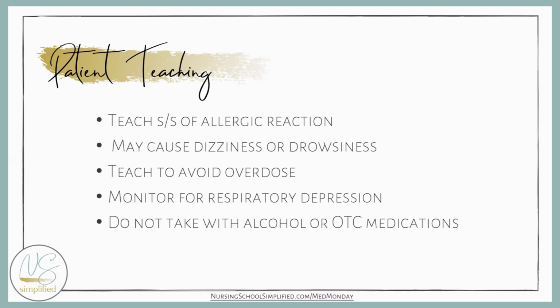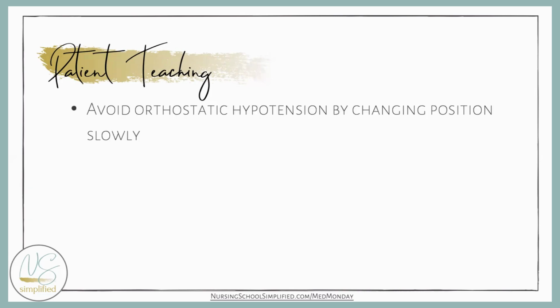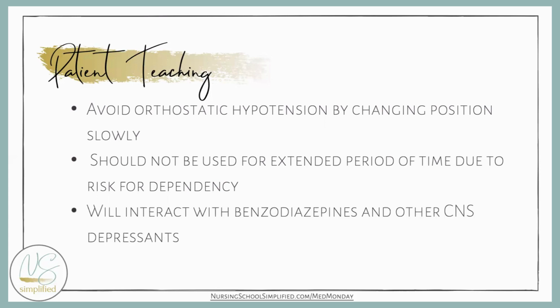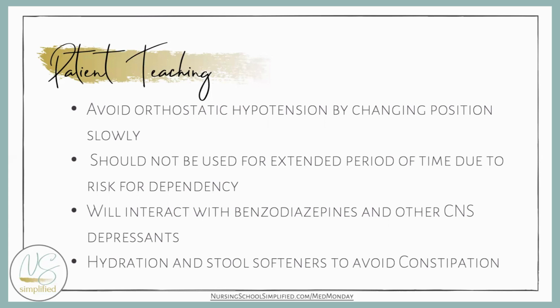We also want to let our patients know not to take this medication with alcohol or any other over-the-counter medications like Benadryl or anything that may say PM on the end. We also want to teach our patients to avoid orthostatic hypotension by changing positions slowly. That they should also not be used for an extended period of time because there is a risk for dependency. And these medications can also interact with benzodiazepines and other CNS depressants. We also want to teach our patients that they should stay hydrated and take stool softeners to avoid constipation.